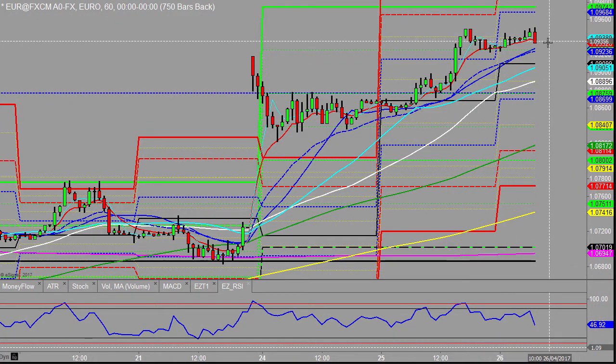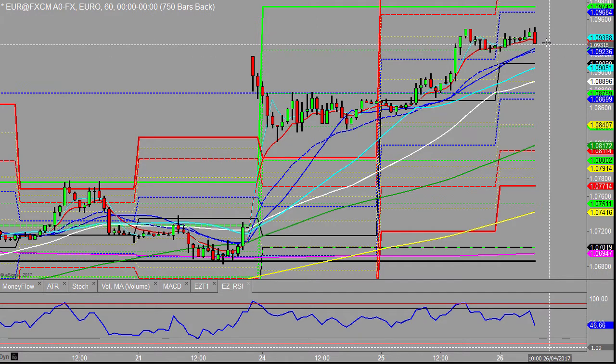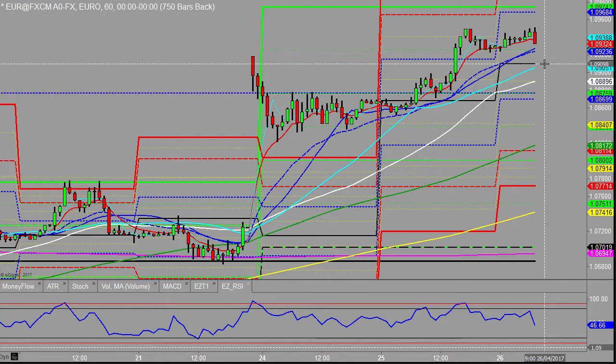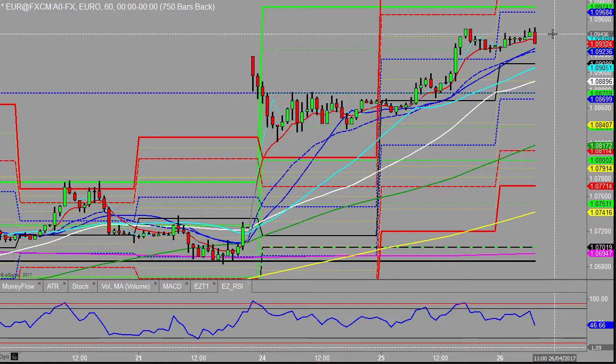At the moment, it's looking like it's going to run back towards its daily pivot here. Cable is a little bit more advanced in its move, but both the European pairs are looking like they may be pulling back towards this zone. Post 8 o'clock, while this is still happening, I'll jump on board for a little bit of this action back towards the pivot. After that, I'll watch the price action.